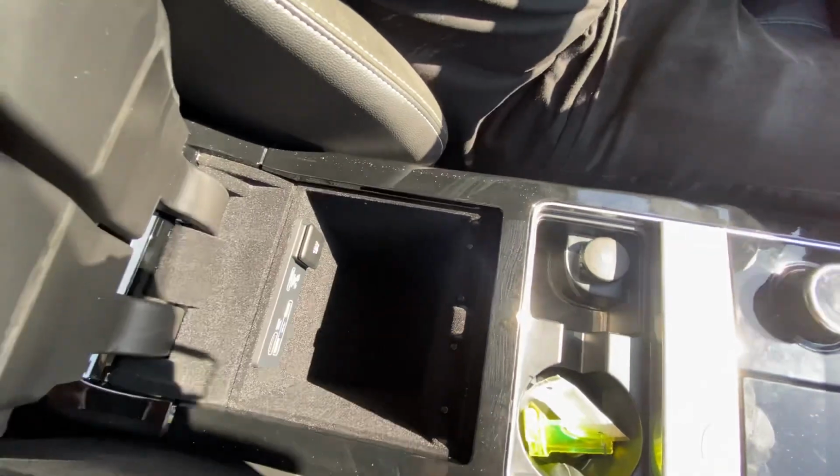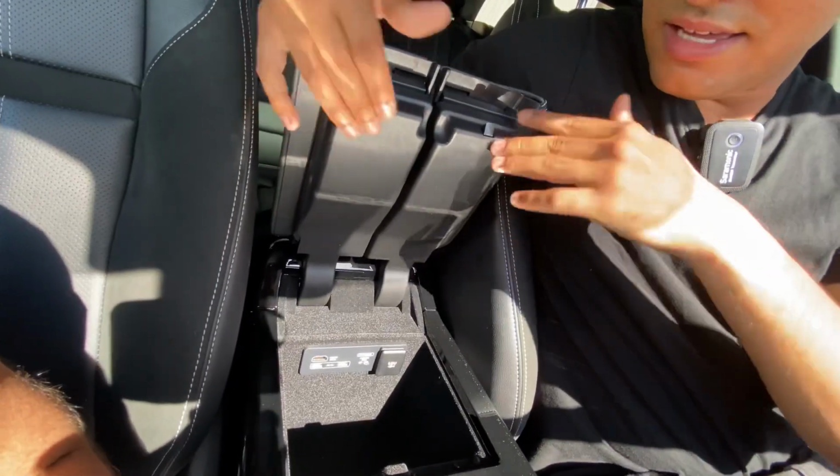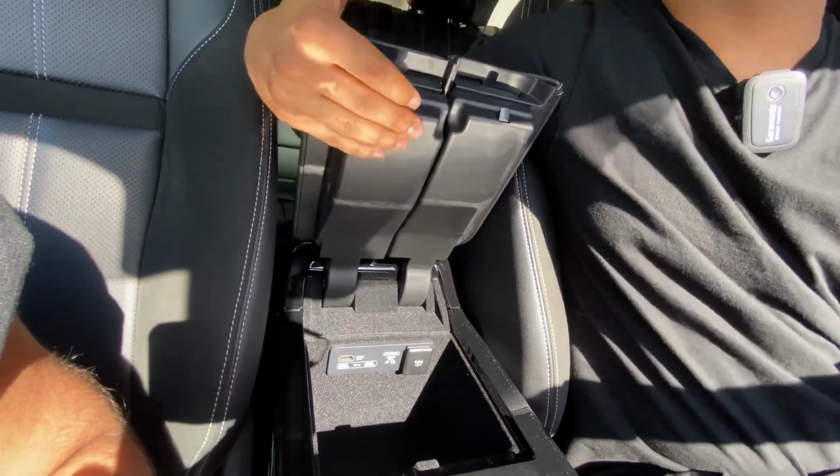You do have a little bit of space. These actually are heavy. These are really heavy. They're not light. See? That's a good quality ride. That's the quality I was talking about, you guys. Buy a Range Rover if you can.